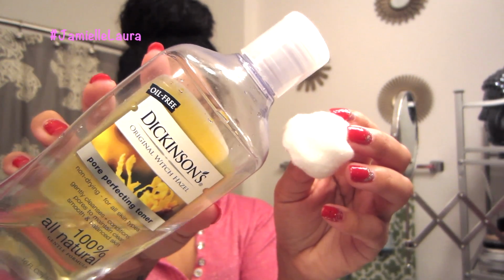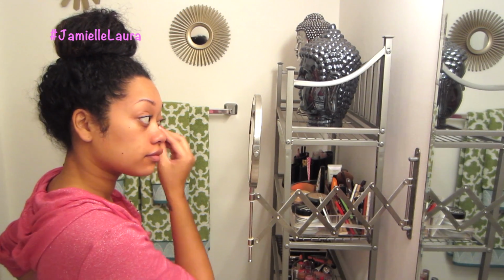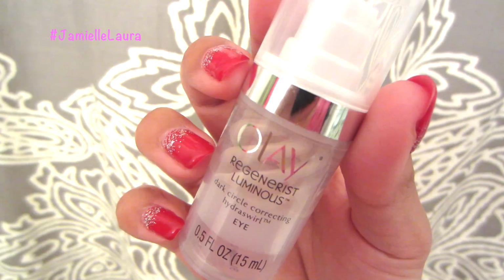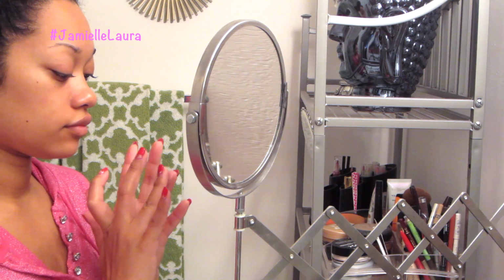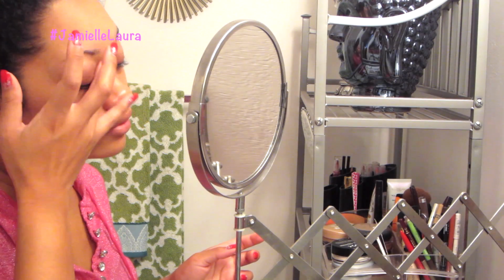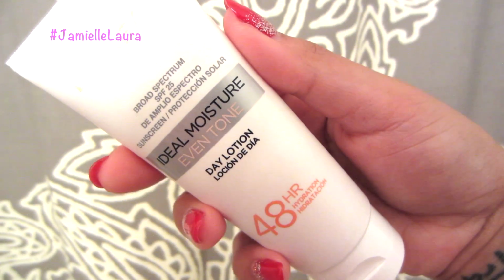Enjoy. Next, I like to tone my face with something natural in the morning, something not so strong, and that was a Dickinson's Witch Hazel toner, and I put that all over my face. I like to avoid dark circles at all times, so the Olay Regenerist eye cream is for morning and night use, and I do use it in the morning and the night. Be careful not to get it in your eyes because it seriously burns.